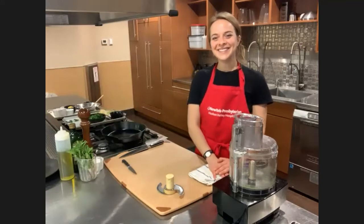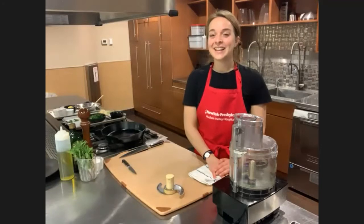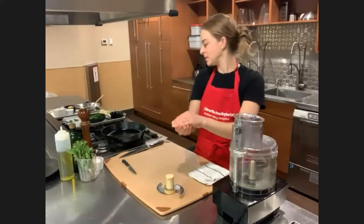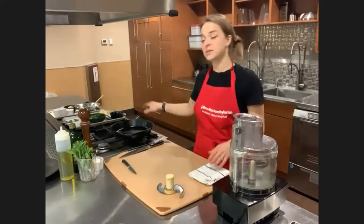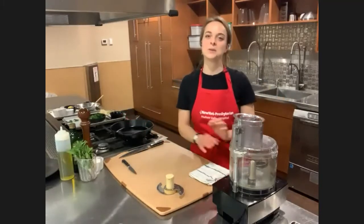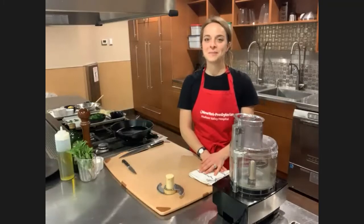It looks like you just rolled those into balls and didn't flatten them yet. Do you do that in the fry pan? Yeah, exactly. So I just left them as a nice little ball. And then I'm going to be using cast iron today because that gets nice and hot, with evenly distributed heat throughout. And that's what I'm going to be using for our patties.